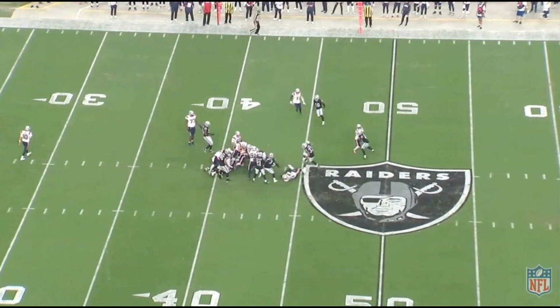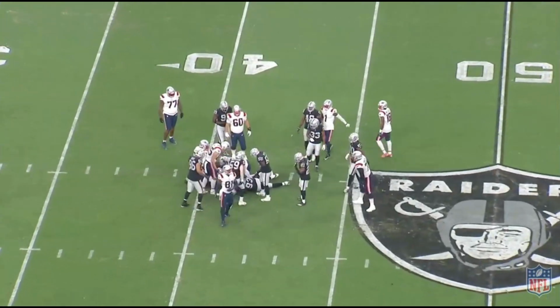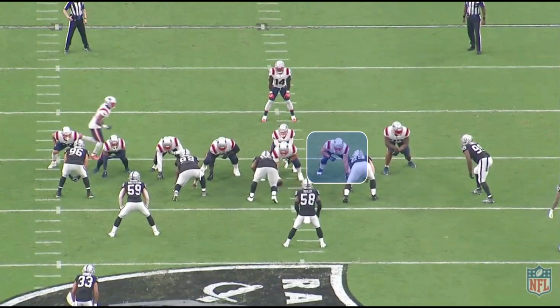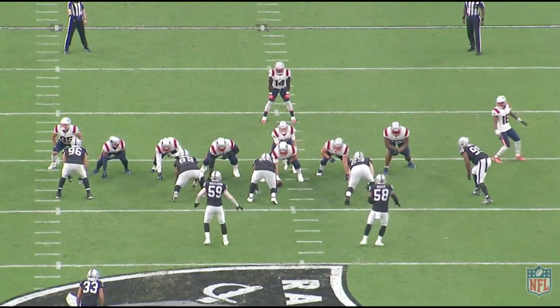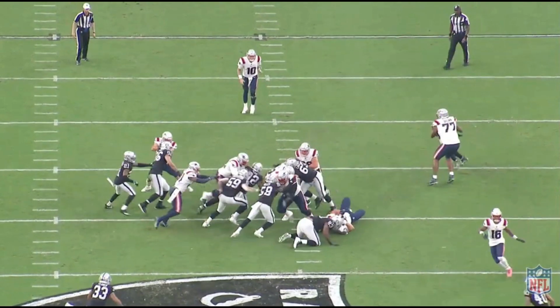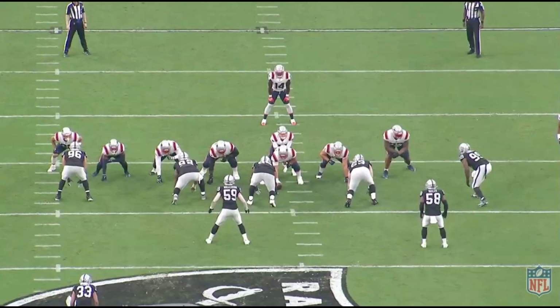I'm going to jump forward and talk a little bit about this play. You're going to see in this play, this is a short down situation. They only need a couple of yards to pick up the first down. They're going to run this ball as an inside zone to the left of your screen, and the running back is going to cut this right behind Strange. Strange is going to do a great job getting to the inside and really sealing off.